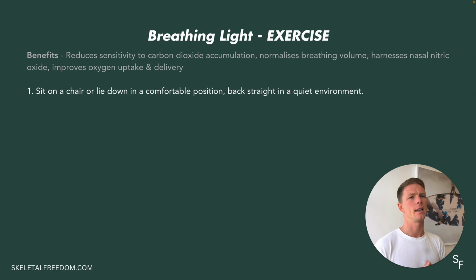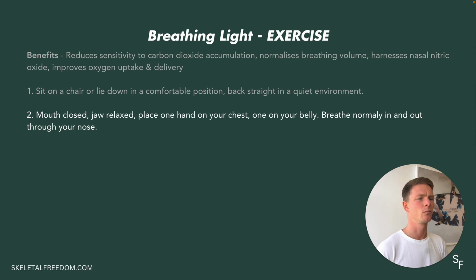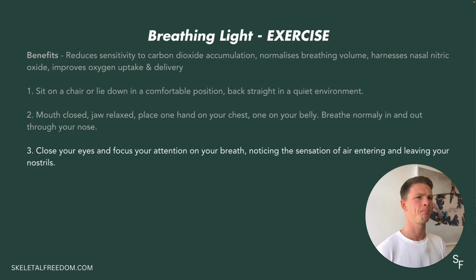So the first step to breathe light is to sit on a chair or lie down in a comfortable position, back straight, in a quiet environment. Number 2, with your mouth closed, jaw relaxed, place one hand on your chest, one on your belly, breathe normally in and out through your nose. So just lightly rest one hand on your chest, one hand on your belly for the awareness part of this.